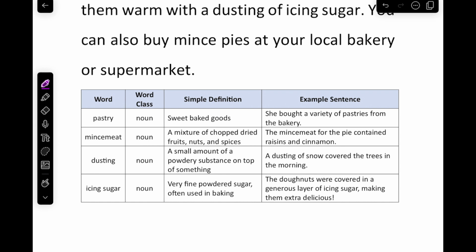Next we have icing sugar. This is a noun. Very fine powdered sugar, often used in baking. The donuts were covered in a generous layer of icing sugar, making them extra delicious.